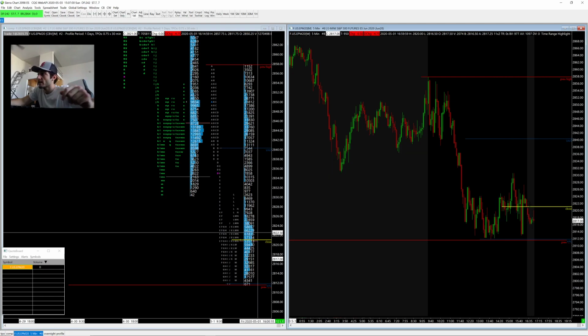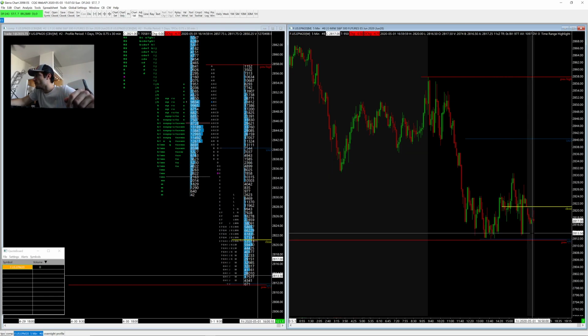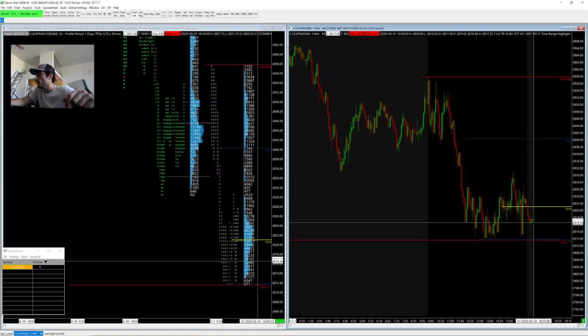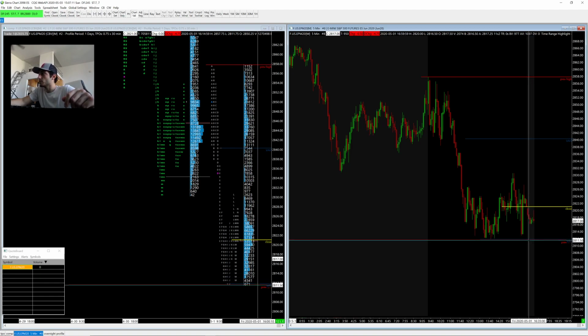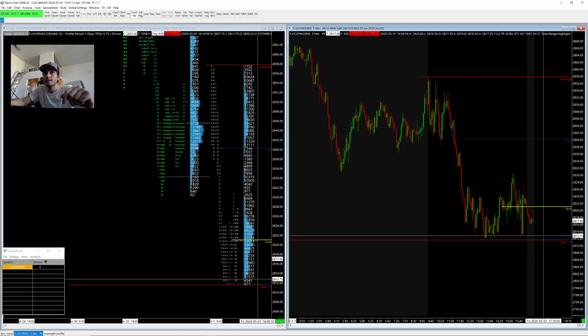we open up inside of value. If we open near the lows and kind of push lower, but then come right back in, it'll be a good fade. And you could get long if we see a little peak below value and then right back in. That means that the selling is still very weak.